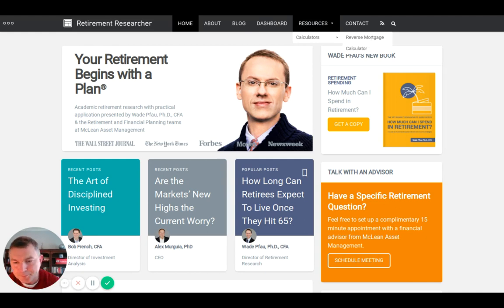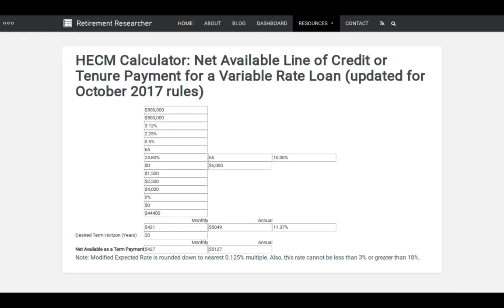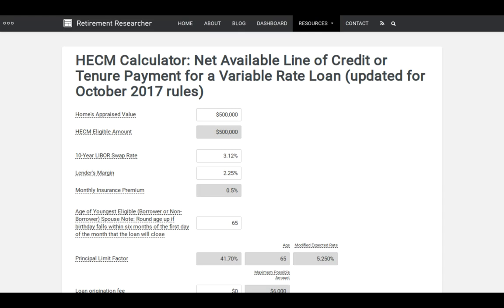So to give an example, I'm working with this couple. They're both 68 years old, and they need more income. I'll do another video when I actually do a scenario with the software that I use. They're trying to generate about $500 a month more of income. And their options are somewhat limited, so a reverse mortgage seems to be a pretty good option for them. Let's go over Wade's calculator.